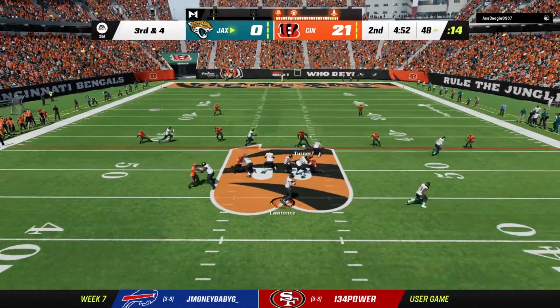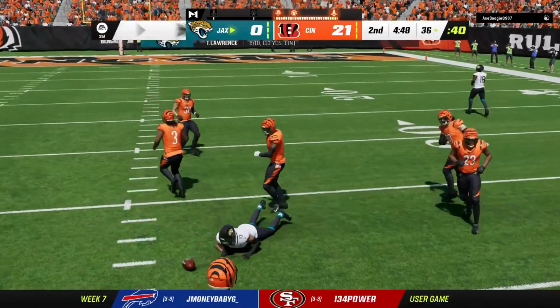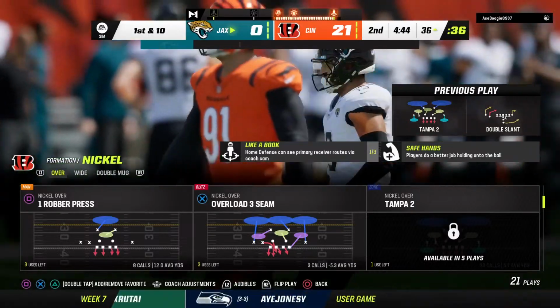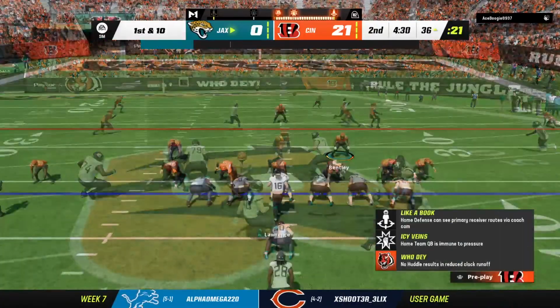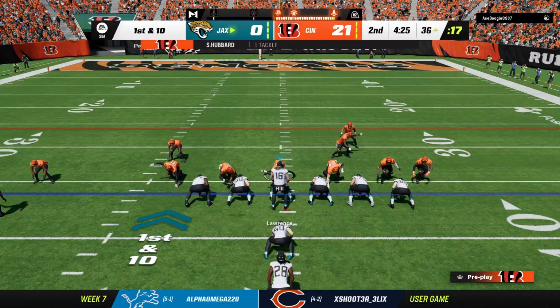Here's Lawrence. This one complete to Christian Kirk. And he's got another first down as the tackle's going to be made at the Bengals 36. They pick up 12 on the play there, and they move the chains. This offense finding its legs now. Here's another 1st and 10.